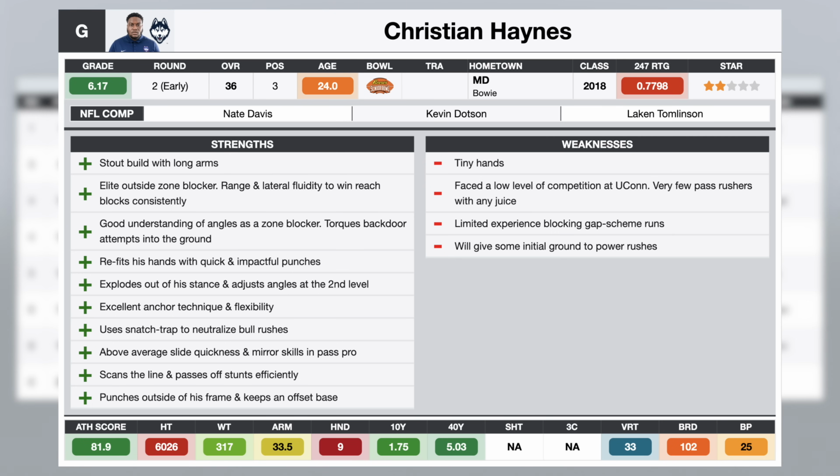He's explosive getting to the second level, has a really high finish rate on linebackers, and then in pass pro, he has really good slide quickness and mirror skills. He has good hand usage. He can refit his hands throughout the rep. He doesn't have the best anchor. He will give some initial ground to bull rushes, but he has the technique and the lower half flexibility to set his anchor and eventually resist that bull rush.